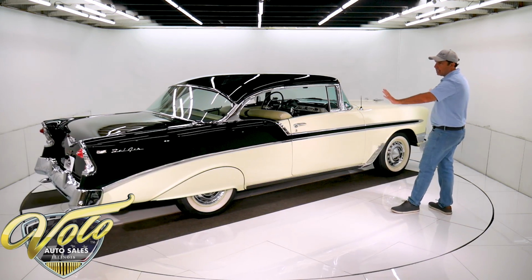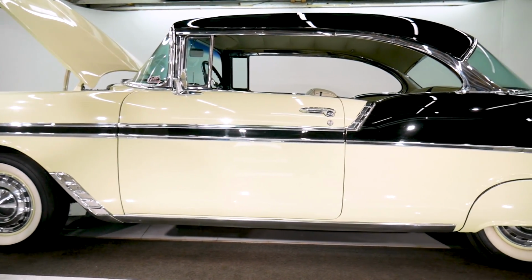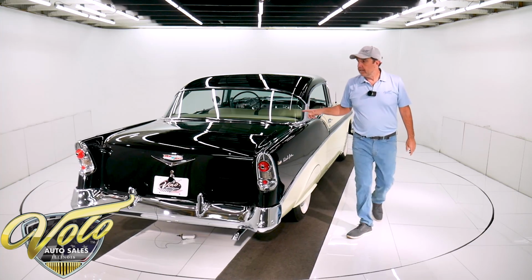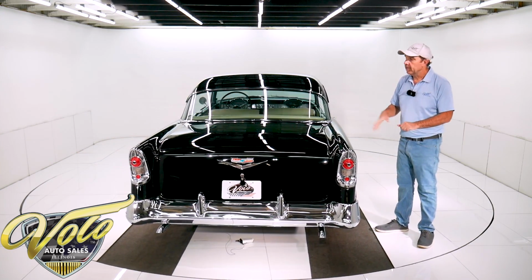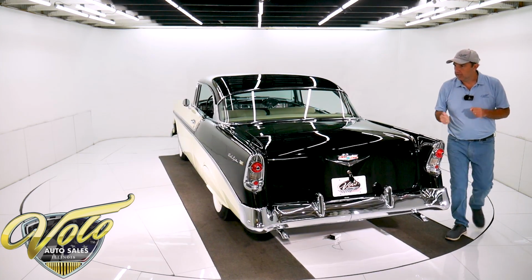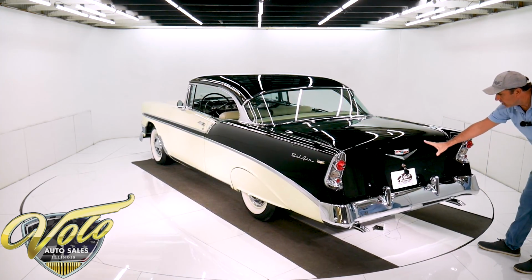But again, the body is dry and straight. The doors, it's all smooth. No bubbles. I don't see any cracking. Even the black is like glass. This car is a genuine Bel Air V8 two-door hardtop. These are the original colors, Crocus yellow and onyx black. I've always liked this color combination. It's striking. It's beautiful. So again, back here, beautiful chrome.